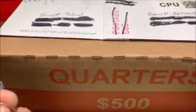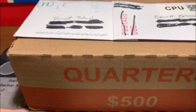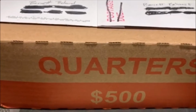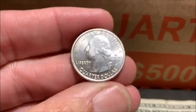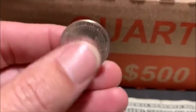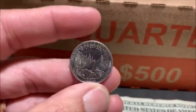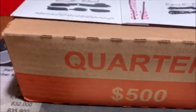So our first find is, I was working the other day, and I was by a car wash, and I decided, you know what, I'm going to throw 10 bucks in there and get some quarters. And lo and behold, check that out. I couldn't believe it. And for being circulated, it's not terrible. And it is a River of No Return. So we got a W out of the car wash. That was pretty cool. All right, let's go into our work finds.